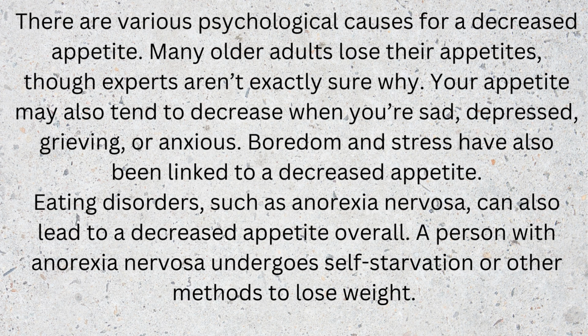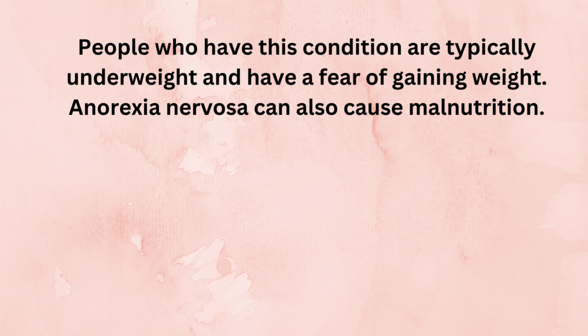Eating disorders, such as anorexia nervosa, can also lead to a decreased appetite overall. A person with anorexia nervosa undergoes self-starvation or other methods to lose weight. People who have this condition are typically underweight and have a fear of gaining weight. Anorexia nervosa can also cause malnutrition.